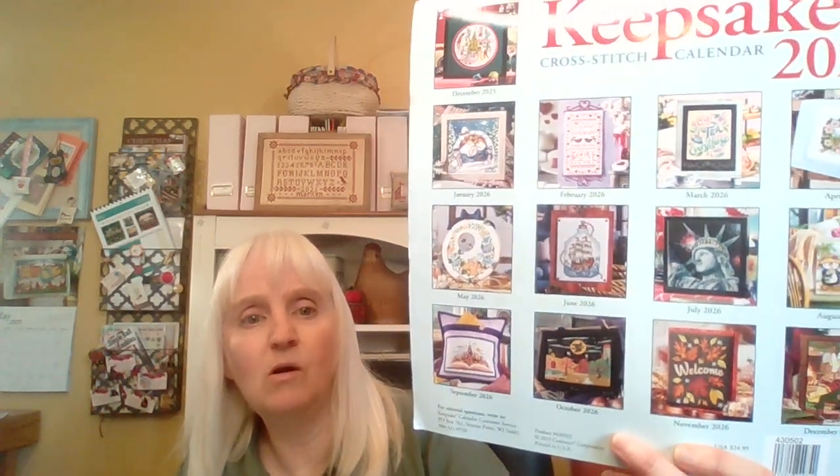I did get this keepsake calendar. I've been on their mailing list for many, many years. They automatically send this to me, and then they send me a bill, and you pay the bill or you can send it back if you don't want it. But I've never sent them back before. These are all the projects that are in the calendar. I really love this one, the ship in the bottle. I think that's so cool. That would look really great on my nautical wall.